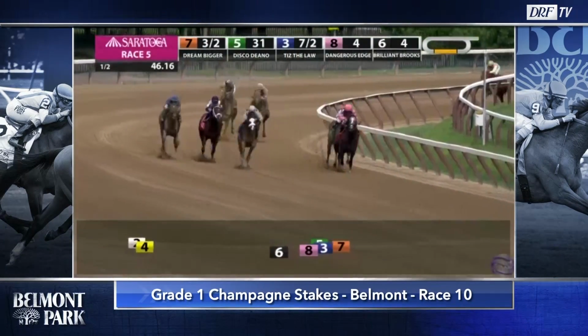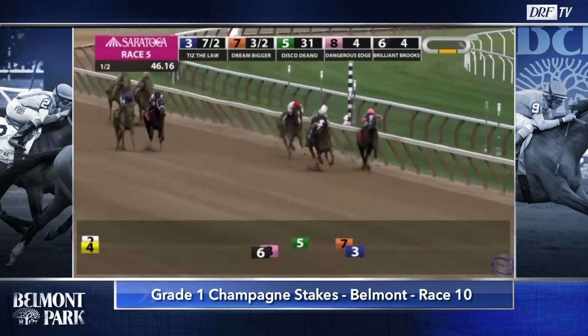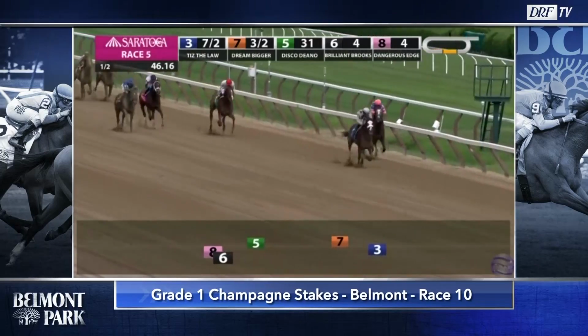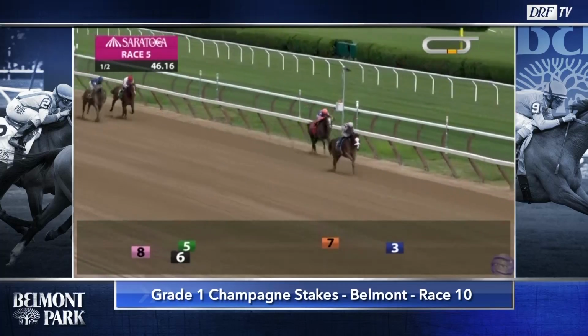He sat in behind horses. He's on the outside. He's going to poke his head in front, and just watch Junior Alvarado just sit on him. He doesn't really ask him for any kind of run. He's basically just waiting for the finish line right here. Tis the Law got a 90 Beyer speed figure.